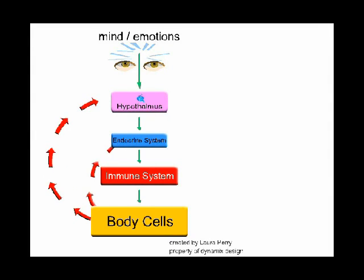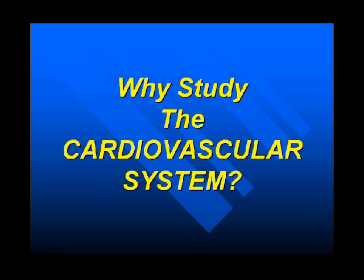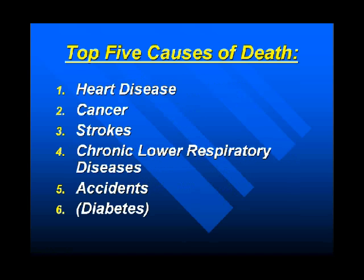Why study the cardiovascular system? Now, that's another duh question, because it's right up there. Heart disease, cardiovascular disease is right up there, number one, as the cause of death. Cancer is number two, and it seems like they're doing this two-step. They keep dancing back and forth, but heart disease is right up there.